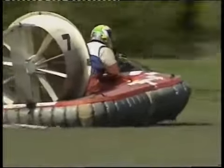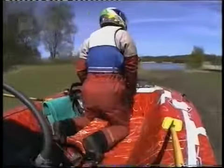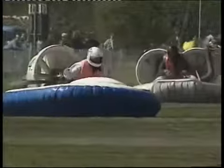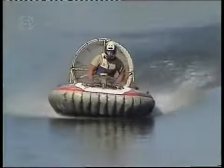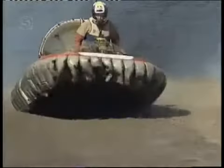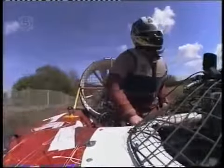Jonathan's Hovercraft has one engine at the front that pushes air into the rubber skirt below to create lift. Another engine on the back provides the thrust that drives it forward. He steers by controlling a rudder right behind the drive fan, but he also uses the weight of his body to move the craft from side to side.